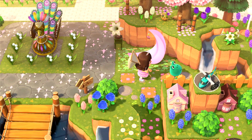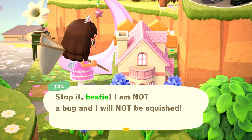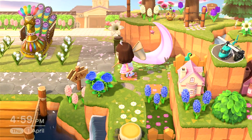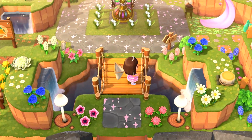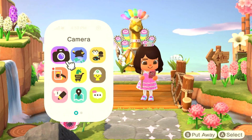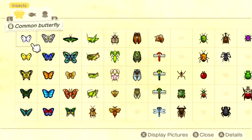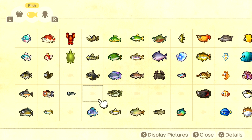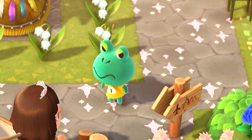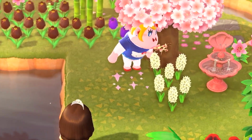Is he gonna get up or something? Stop it, Bessie. I'm not a bug and I'll not be squished. Well, you are like a fish. I saw you can catch fish. Frogs in the pond when it's spring or something. I think I can actually catch frogs now in the pond because I haven't caught one yet. I don't even know. And look how cute he is when he's angry. Aww, this girl looks like she's eating a bug.